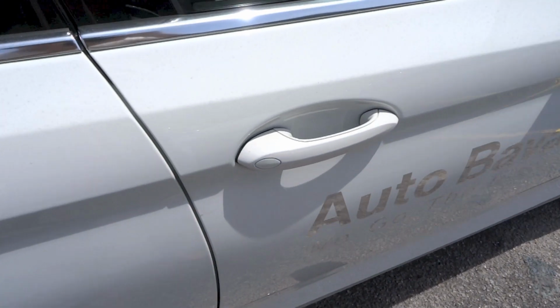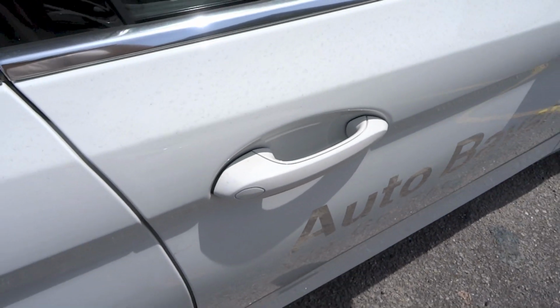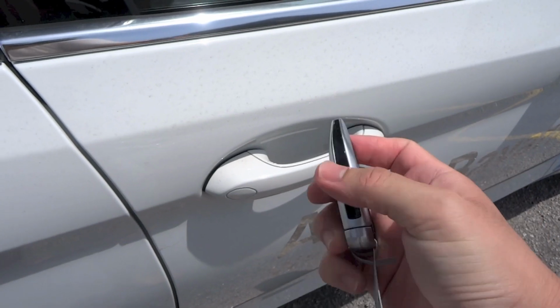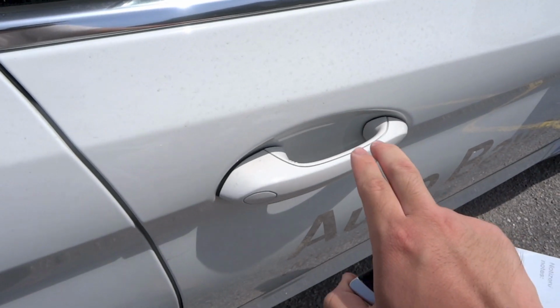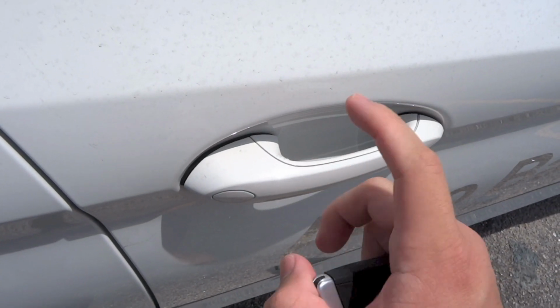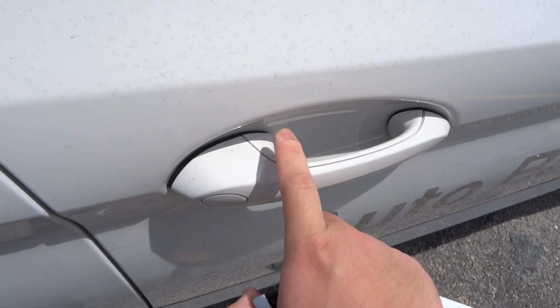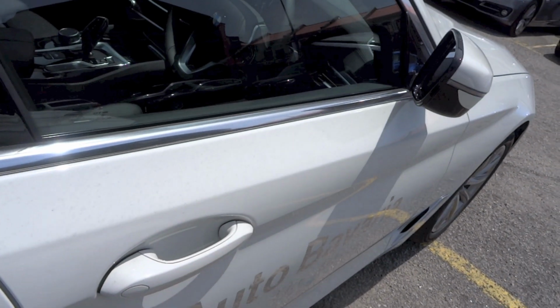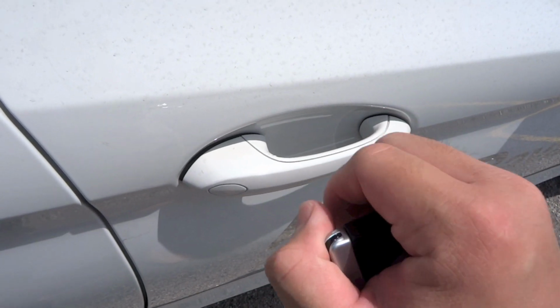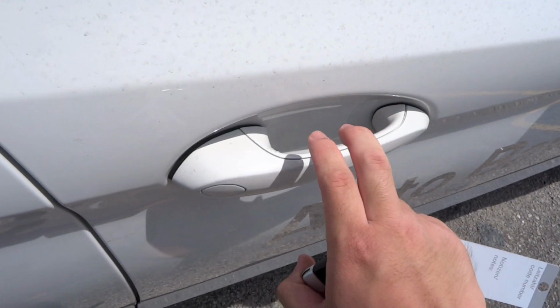Standard on the G30 5 Series in Malaysia is BMW's Comfort Access Smart Keyless Entry and Start System. So, just have the key fob on yourself. The car is currently unlocked. To lock the car, press the ribbed area on any of the four door handles. And to unlock the car, just wait a moment and tap the area again behind any of the four door handles.